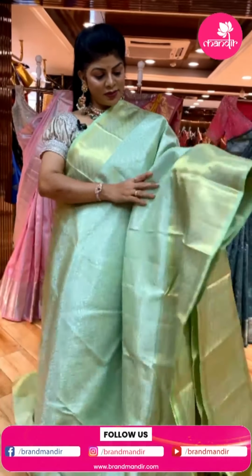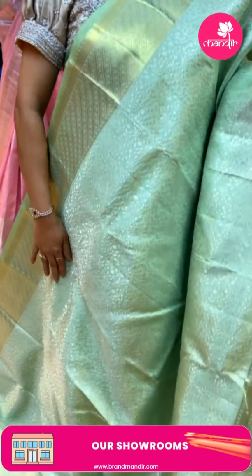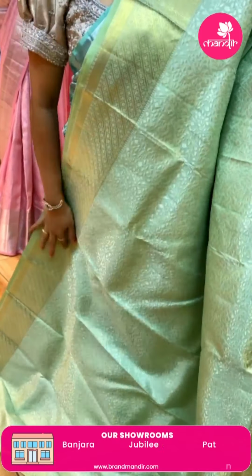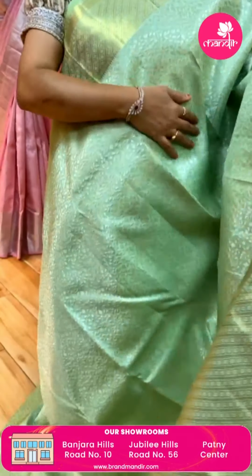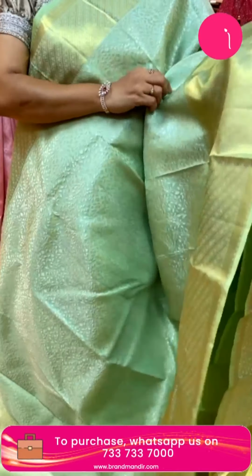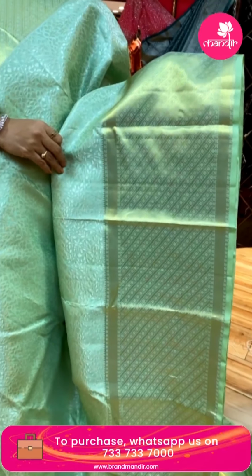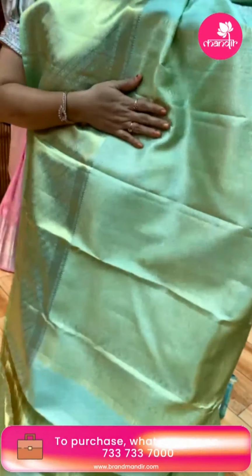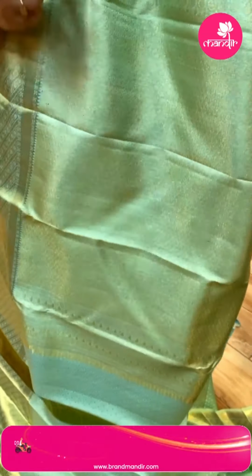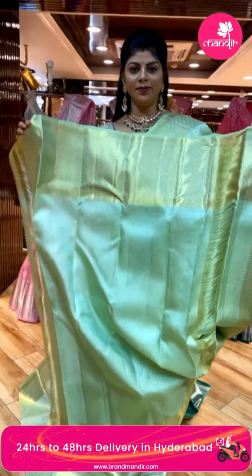Beautiful sea green, very pretty. Sea green kuda kadandi, the mint green actually. Yes, it's a mint green, all over leaf jal. Everything is in leaves. And the beautiful ga undi, cute ga. And this is the border, cross stripes with florals. Pallu, cross checks with leaf buttas. This is the blouse self with border.